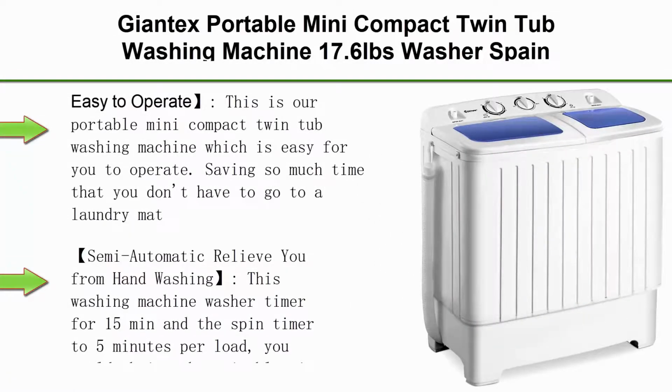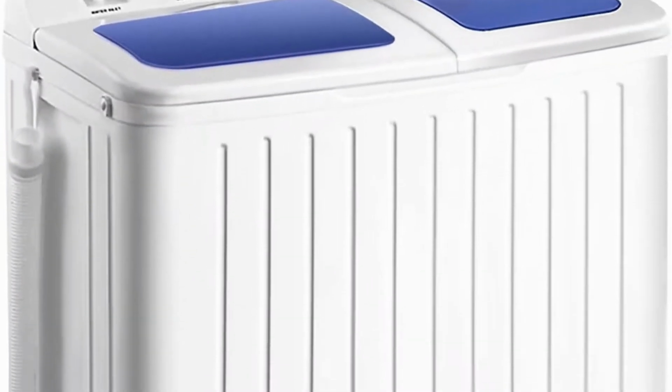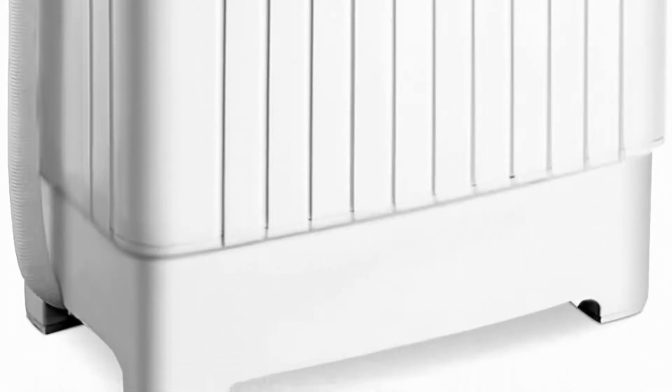Top 8. Giantex portable mini compact twin tub washing machine, 17.6 pounds washer, spin dryer, portable washing machine, blue plus white. Easy to operate. This is our portable mini compact twin tub washing machine which is easy for you to operate, saving so much time that you don't have to go to a laundromat or wash things by hand in the tub.